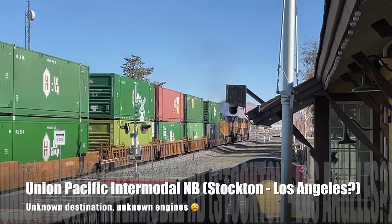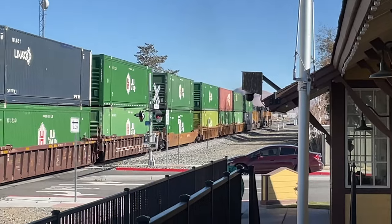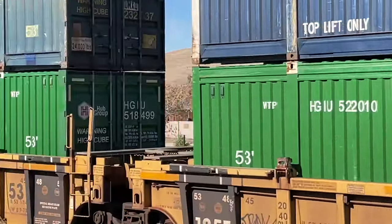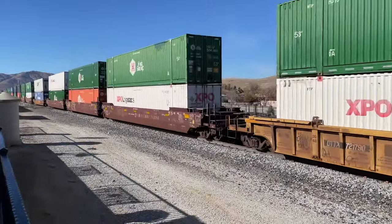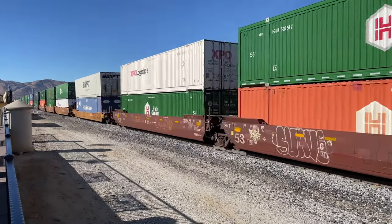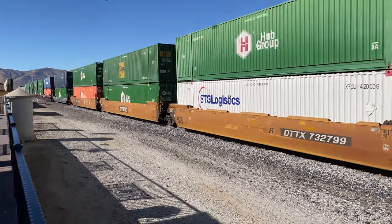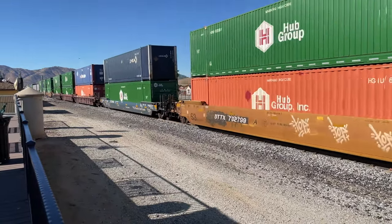Here we are at downtown Tehachapi's Railroad Museum. I was filming from the back deck as the clerk opened up the doors to the back. So here we are filming a southbound, and I have no idea where this was coming out of or where it was headed. It may have been coming out of Stockton and heading to Long Beach, but it is unknown. Right, so here we go. Enjoy.